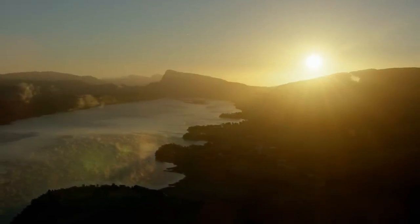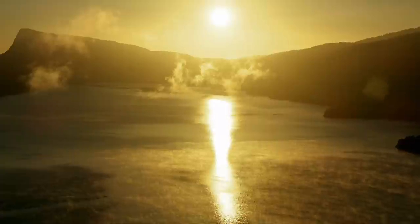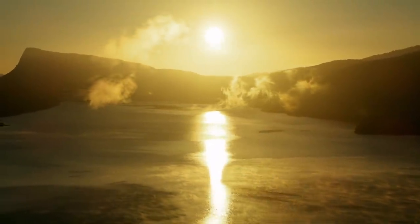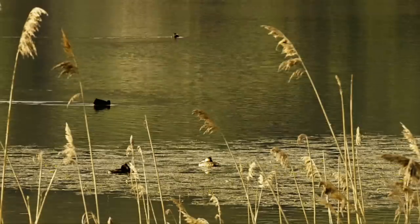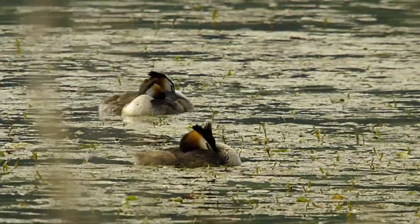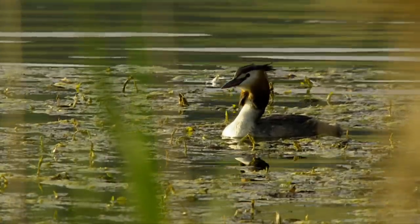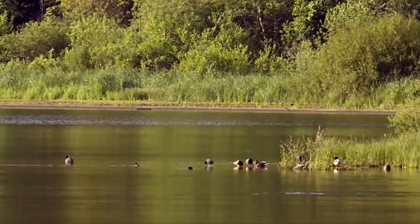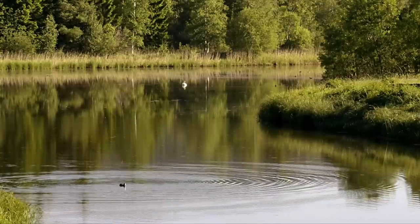The showpiece of the Vallée de Joux is the eponymous lake, the Lac de Joux. At 9 kilometers long, it's the largest lake in the entire Jura Massif. Not everyone is awake this early in the morning. The lake is a favorite breeding ground for the great crested grebe. But other waterfowl also appreciate the fish and nutrient-rich waters.